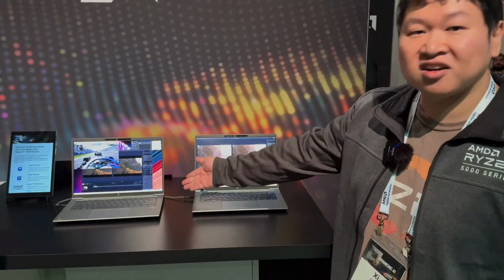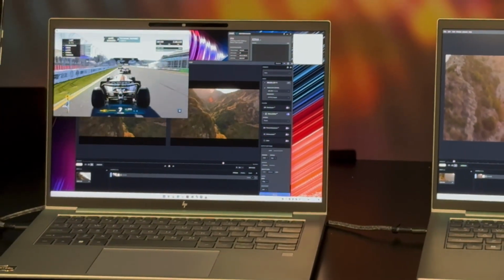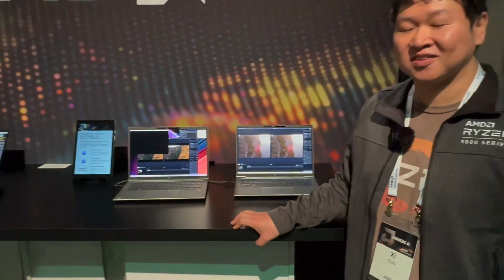Over here is the same demo, but we're also playing a game to show that we have GPU capabilities still to do other things.